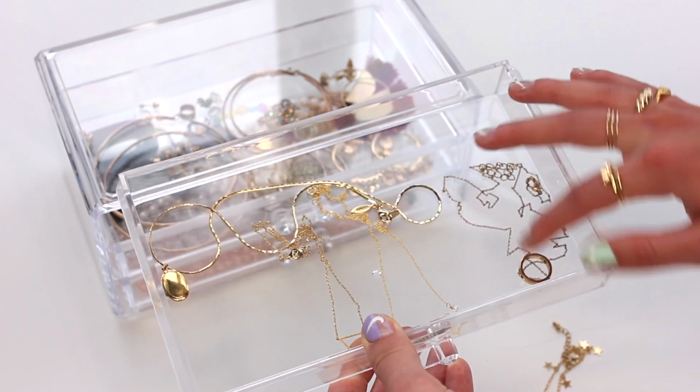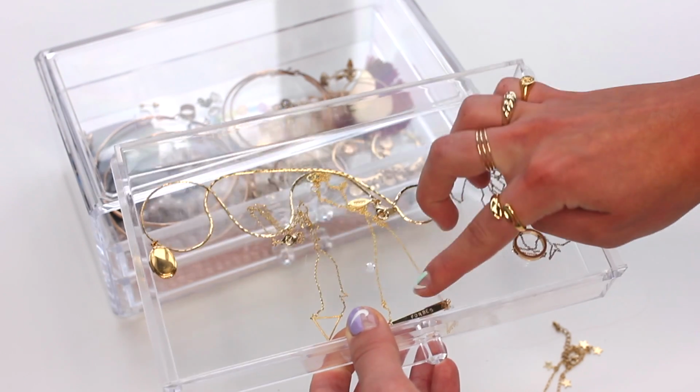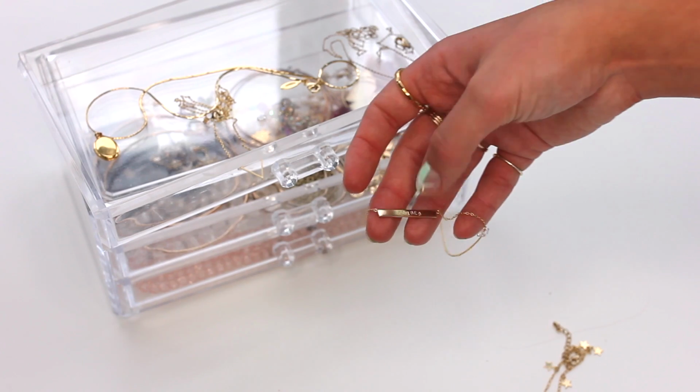Then I feel like this is from Brandy Melville. It's one of those ring necklaces. This is also from Brandy Melville. This necklace, I'm actually not sure where I got this one from. It does have Forbes engraved on it, so I thought that was kind of cool.